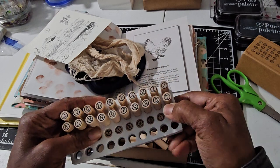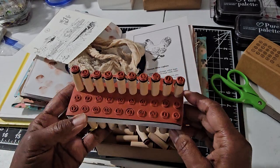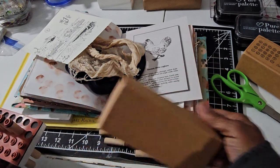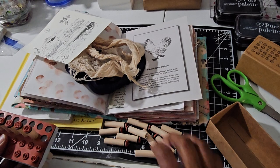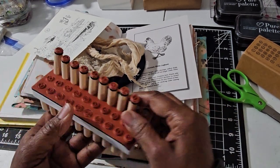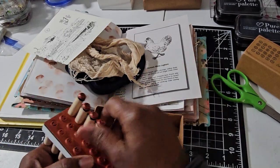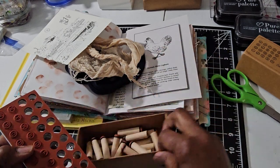This is how I'm removing these out of here because this is what it looks like. I ordered this from Temu some time ago. And as they were laying right here, I said they look like short cigarettes. That's what I was thinking. But they're not. They're stamps with letters and numbers and then a couple of symbols.